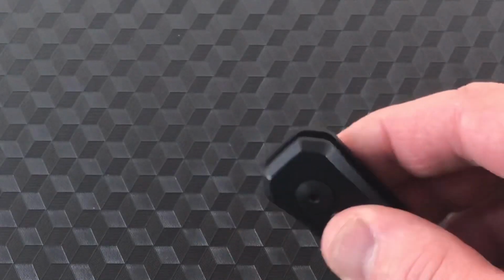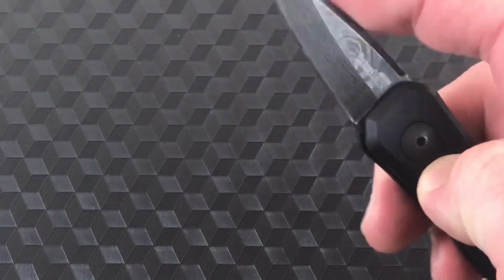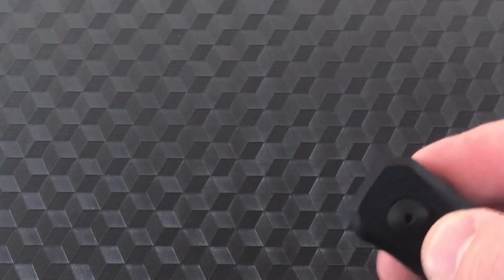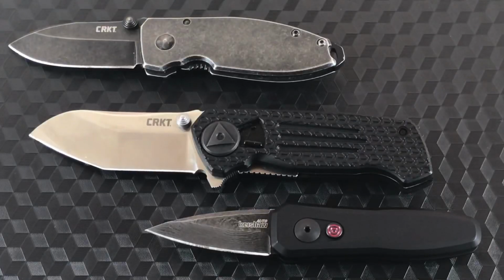Here's a quick look at the deployment on the Launch. Let's do it one more time here. Here we go. All right, so there you have three compact everyday carry knives that I often use, especially when I have to dress up a little bit.